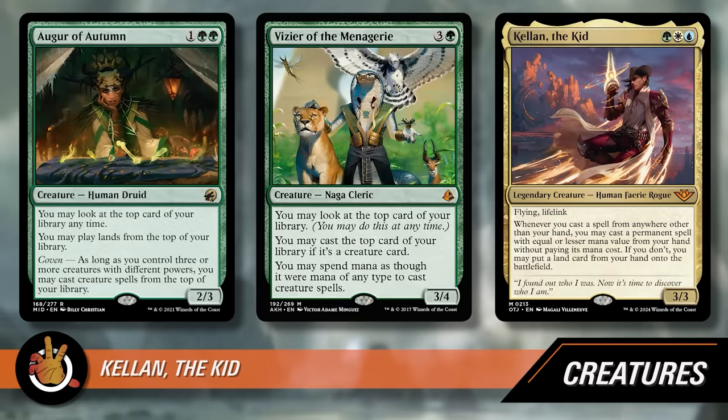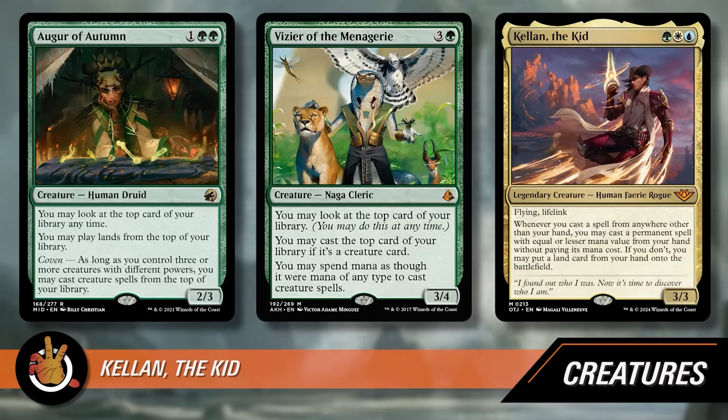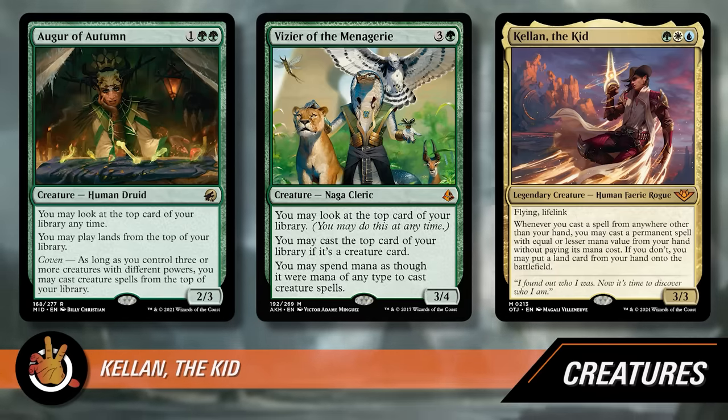Vizier of the Menagerie lets you do that same thing. It just helps you move through your deck really, really fast and means that you're going to be overwhelming your opponents with value before they're ready for you. Yeah, Kellen kind of is like, you look at it and you're like, oh, that's fine. And then Kellen just needs a turn to really go from, uh-oh, it doesn't matter if we just remove Kellen. That opponent just put 5 things out. Yeah. Scary. Pretty scary. New card.